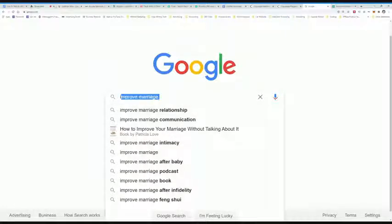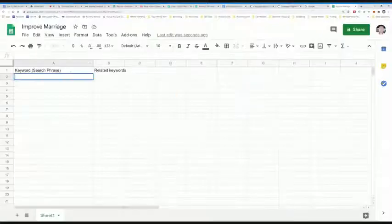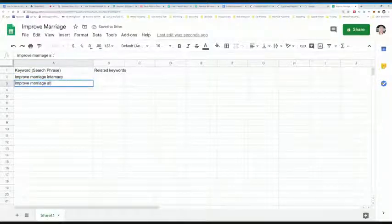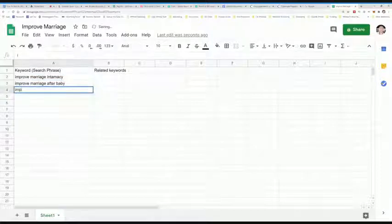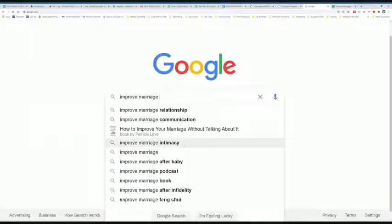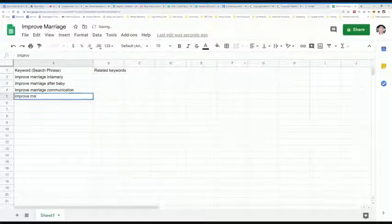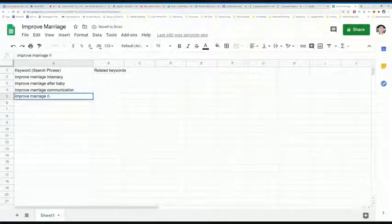So as we're typing in "improve marriage," we want to take into account these other search phrases that are popping up, as I explained before. I want to go ahead and write those down. So I'm going to put improve marriage intimacy, improve marriage after baby, improve marriage, and let's go back over here. Communication, relationship, marriage, relationship.